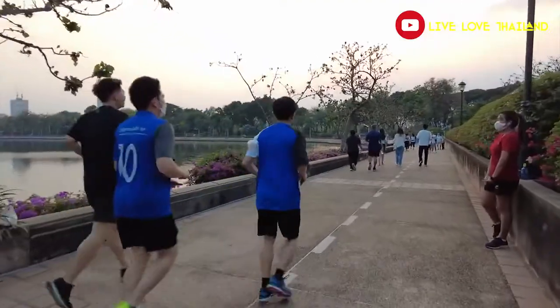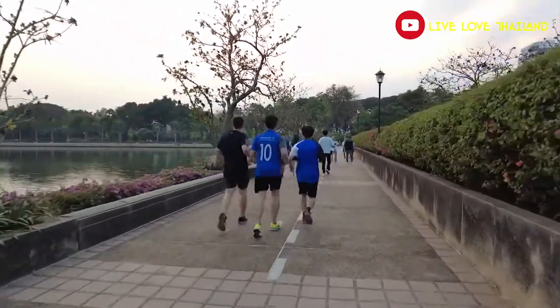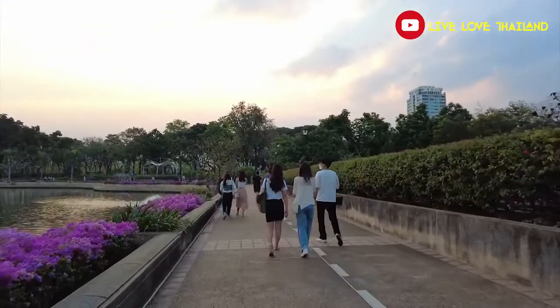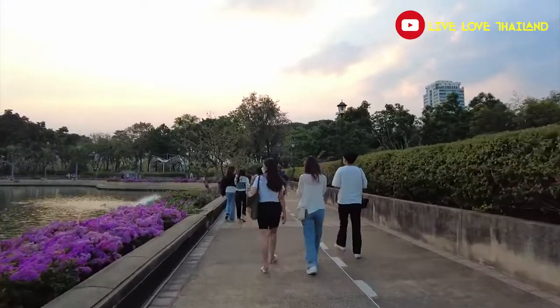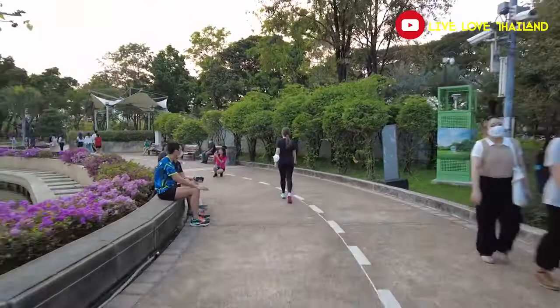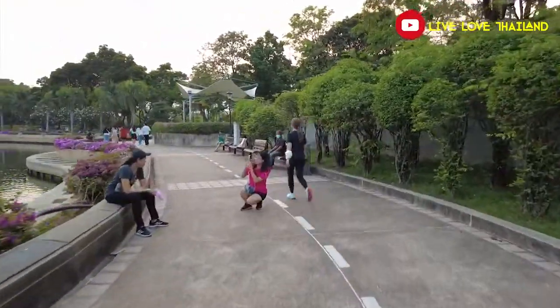You can see lots of people from the beginning of the park enjoying their sportive activities, because it's really nice to come here to run, to walk, to enjoy some calm moments. Imagine, in the middle of Sukhumvit. That's the idea of this vlog, to show you that Sukhumvit, yes, it is what it is, but it has also the most beautiful space in Bangkok.